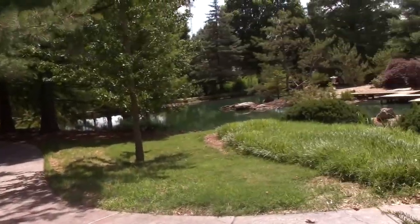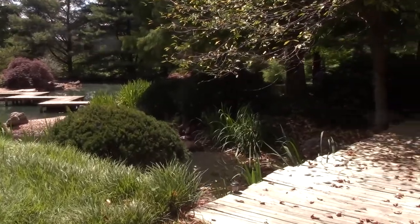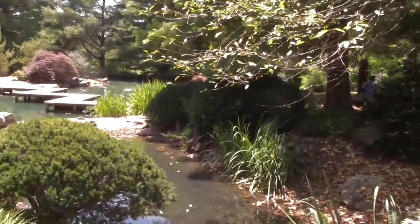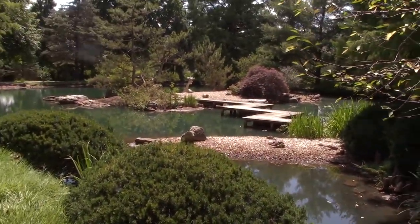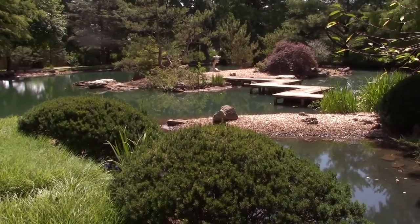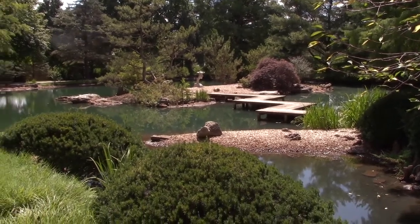We are here on a Wednesday. No, we are here on a Thursday. So they're actually doing maintenance to the garden. They probably do the maintenance during the week so that on the weekends when they have their most visitors, it will be all primed and proper for them. That is beautiful through there.